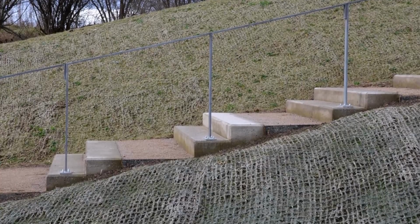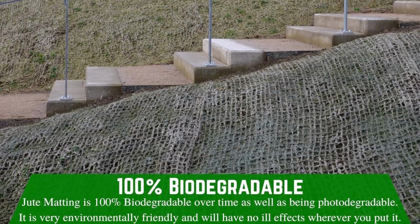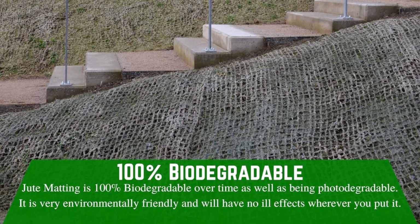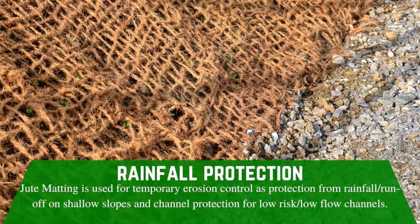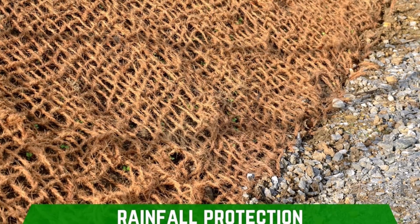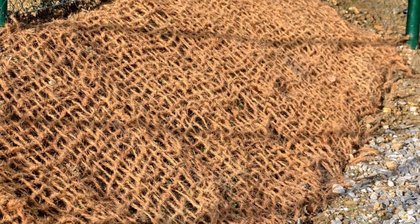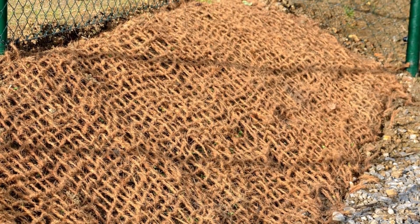Its 100% biodegradable and photodegradable makeup ensures it breaks down naturally over time without causing environmental harm, making it a responsible choice for erosion control projects. The matting supports seed germination by shielding newly planted seeds from erosion and suppressing weed growth, which gives seeds a better chance to take root and thrive.